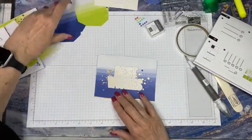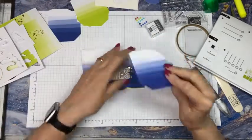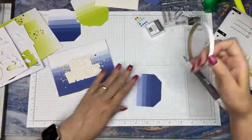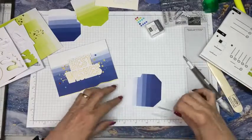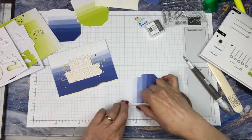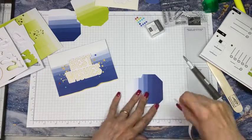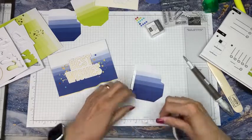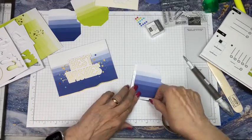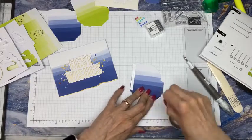So this is the Starry Sky color. Here's your little tabs. I found it easier to put the tear tape on before I turned under the sides. They have a score line, so you're just going to put your tear tape on here. Make sure you don't go over the score line. And like that. Ta-da.